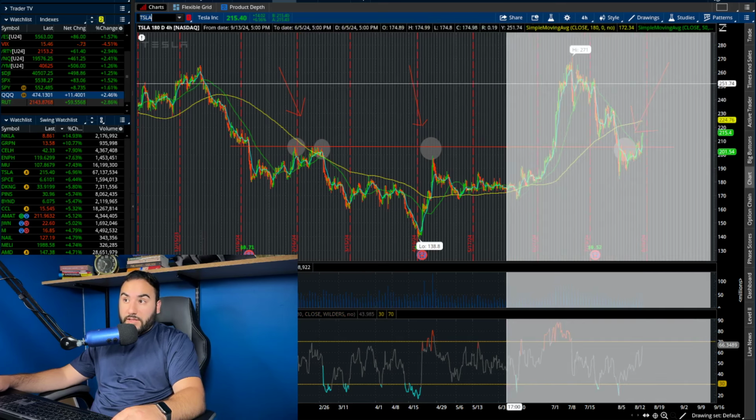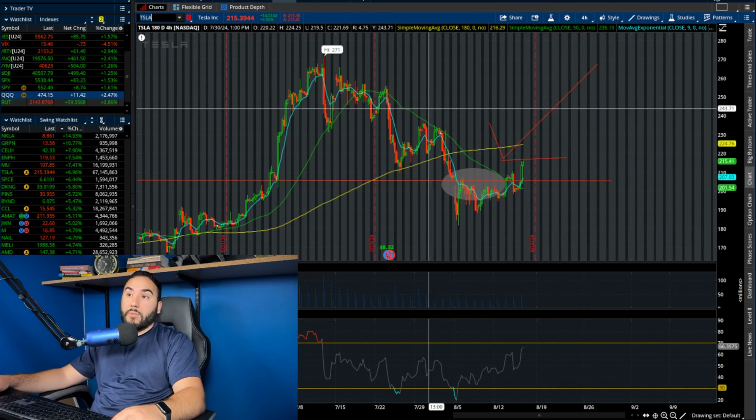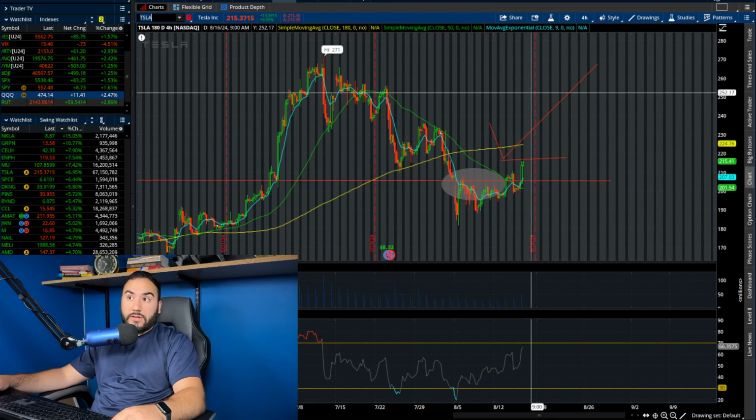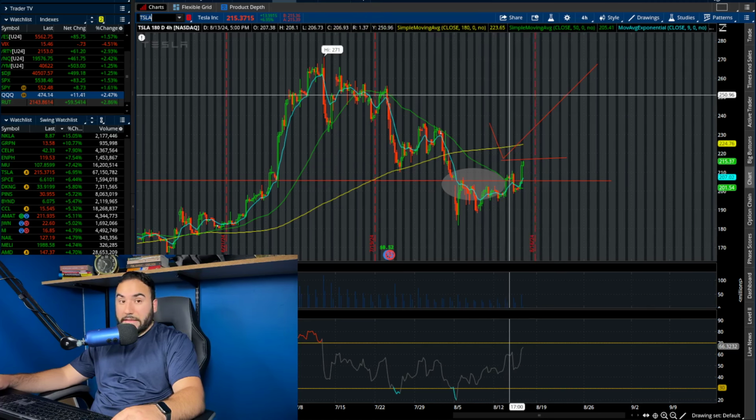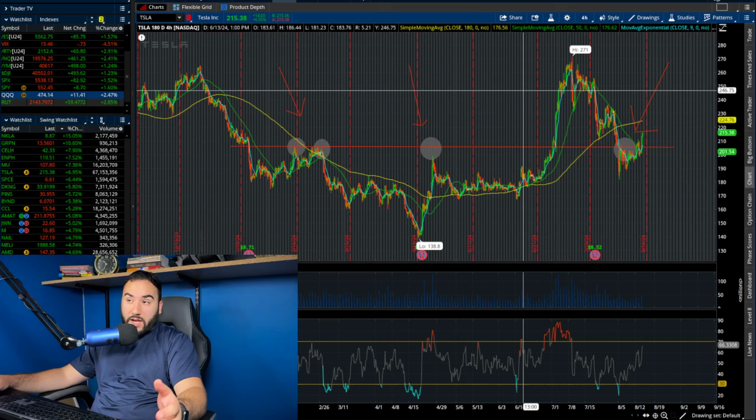And we're actually taking out the 50 SMA with this move. So I think there could be more upside based on the charts here on Tesla. It's looking really good, in my opinion, for a trade. So what do you guys think overall on Tesla, on Palantir, the overall stock market? I'm very curious where your head's at.